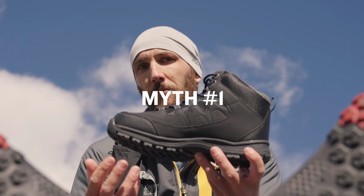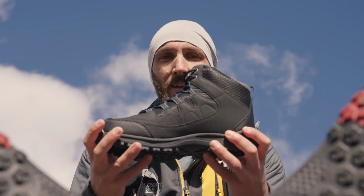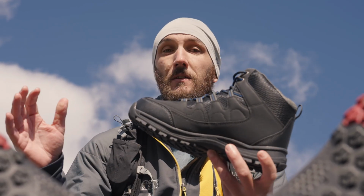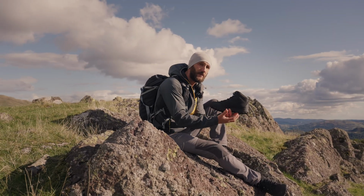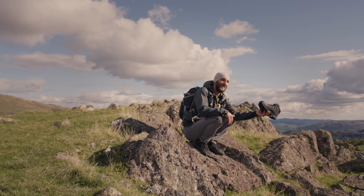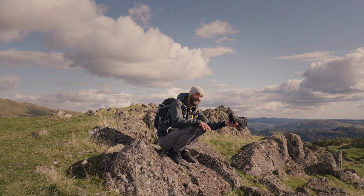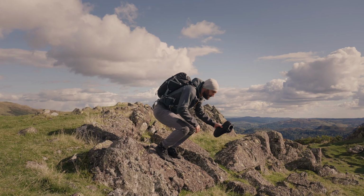Myth 1 is that boots like this with a high stack height and a really rigid sole are somehow going to protect you from the environment underneath your foot. But in reality, all it does is take away the sensory information that's coming through the bottom of the foot. And personally, I like to be able to feel the trail underneath my foot because it's that information that's keeping me upright and moving me forward in the mountains.